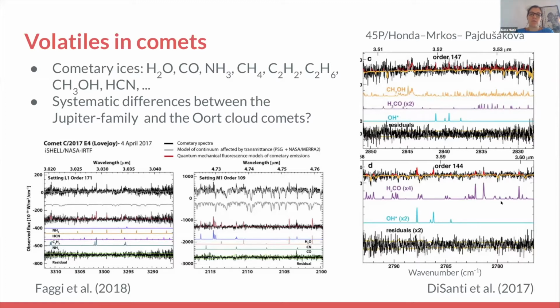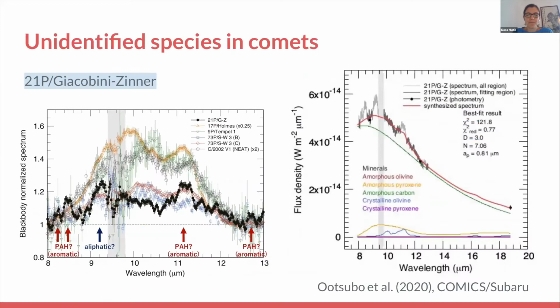And one of these I'm showing here, so these are high resolution infrared spectra of two classes of these comets. This is something that is still being heavily researched. Are there any systematic differences between the Jupiter family and the Oort cloud comets?